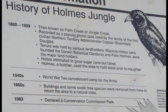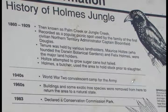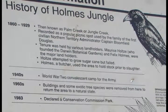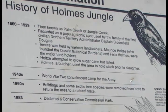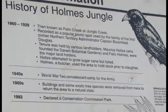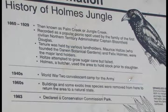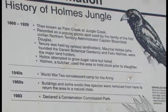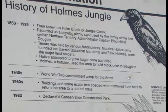It's got an interesting history. It's known as Palm Creek or Jungle Creek. It was a popular picnic spot used by families, the early settlers. Felix Holmes was the butcher who kept his cattle there prior to slaughtering them. And it was also used for sugar cane unsuccessfully.